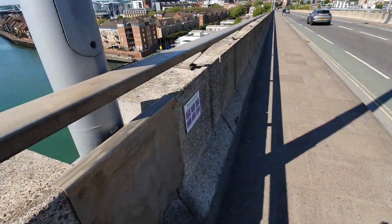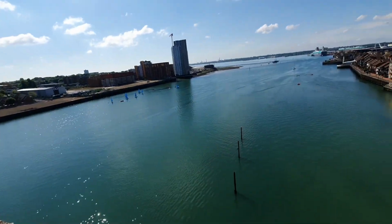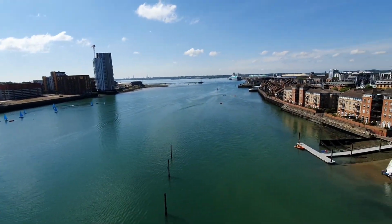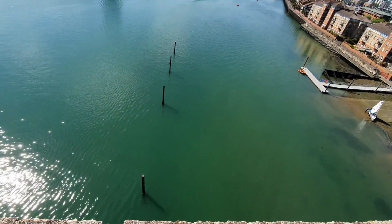Got a lot of signs from the Samaritans there. Not without reason, I imagine. I don't know if anyone who's ever jumped off of here. I've never been here before, but must be a race. It's a long way down. A couple hundred metres.